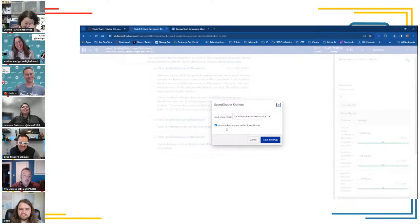In options, you can hide student names in the Speedgrader, which I think is great sometimes, especially when you're comparing student writing. If you find yourself or your co-teacher might be someone who's like, oh, I don't really think this kid can, it breaks that mental chain of being negative about this. We don't like to say that we're negative, but we have expectations for students, right? And so sometimes it's great to just grade anonymously and not know who's saying what or who's writing what or submitting what.